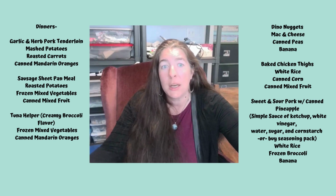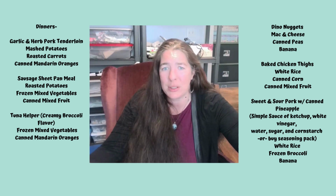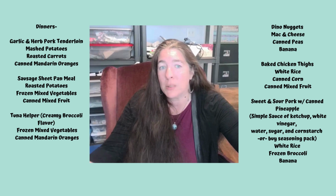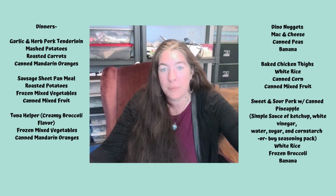Another night, we can do baked chicken thighs with some white rice, canned corn, and some more canned mixed fruit. And then we're going to take any leftover pork tenderloin and we're going to turn it into sweet and sour pork with canned pineapple. And I like to make just a really simple sweet and sour sauce. You basically use ketchup, white vinegar, water, sugar, and cornstarch. But if you don't want to make it from scratch, you can buy a little seasoning pack. They're fairly inexpensive. We're going to serve this over white rice with a side of frozen broccoli, and we'll probably do half a banana for each kid again.